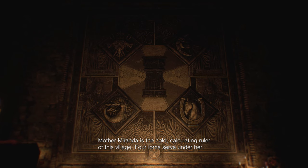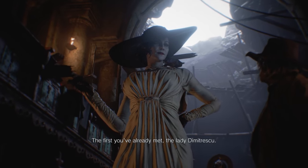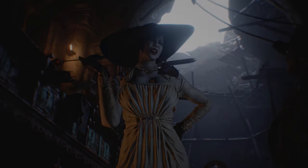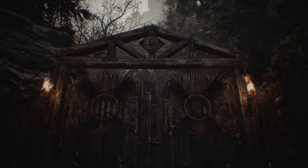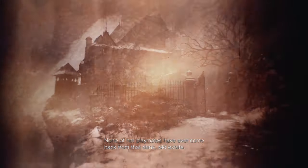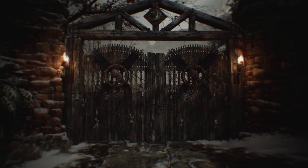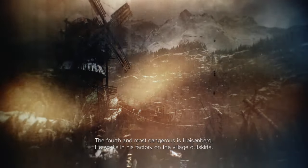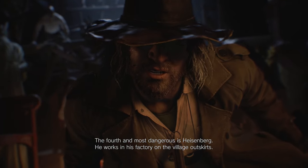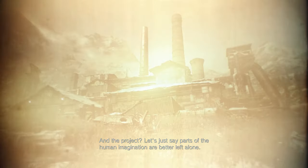Mother Miranda is the cold, calculating ruler of this village. Four lords serve under her. The first you've already met, the Lady Demetresque. The second lives deep in a valley of mist, the dollmaker, Donna Beneviento. None of her playmates have ever come back from that dank old estate. The third is Moreau, a being of twisted flesh that lives in the reservoir past the windmills. It is said that he is not the only monster that lives in those waters. The fourth and most dangerous is Heisenberg. He works in his factory on the village outskirts. And the project, let's just say parts of the human imagination are better left alone.